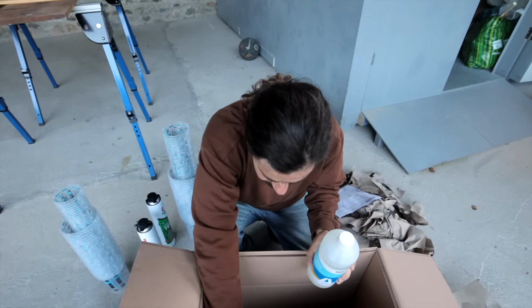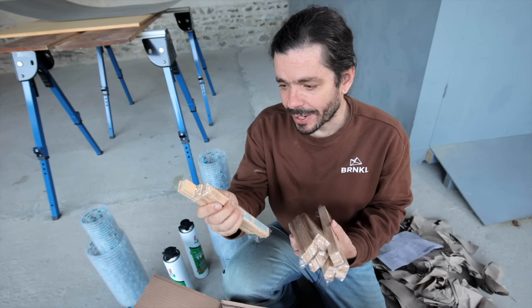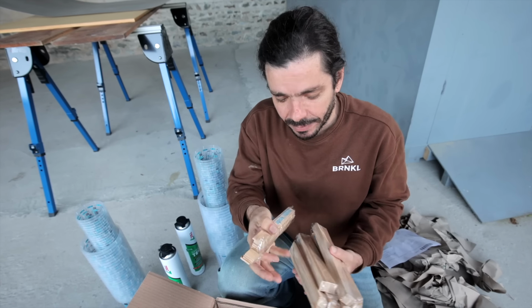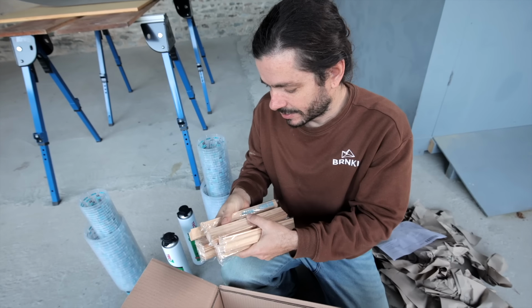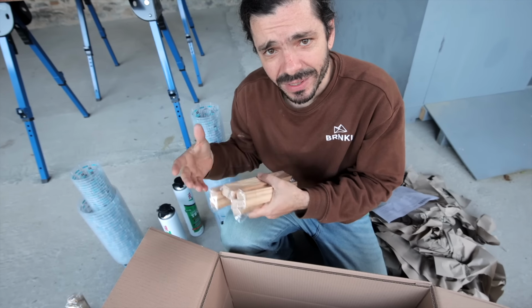Some other epoxies. When you apply paint on something, you need to have a fresh, clean one, otherwise you contaminate the paint. So it's always good to have some extra. Pieces of plywood. Yeah, we always use a spare piece of plywood that always leaves something.